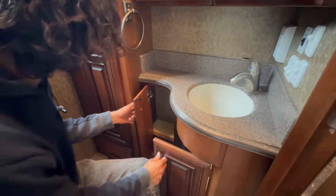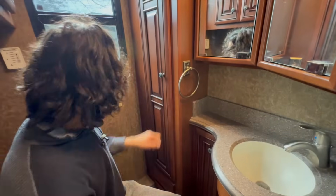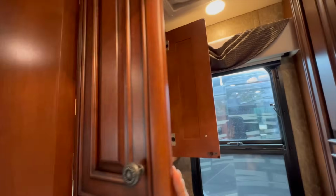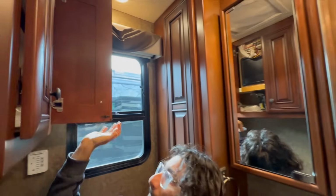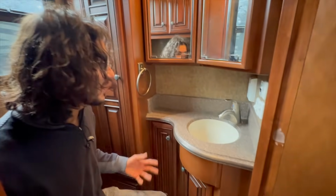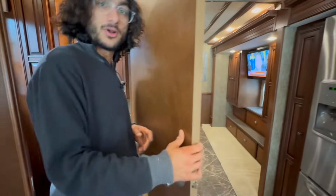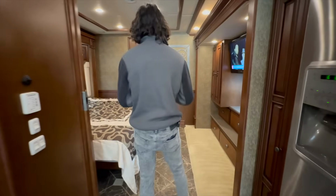Lots of storage too. Big window, I really like that. Absolutely love that. And then there's more storage back here. And then you've got your main breaker panel and fuse box, classic Newmar placement of it. So really luxurious half bath with tons of storage. And it's perfect when you're on the road too, because when the slide's closed, the bed you'd have to climb over to get to the master bath.